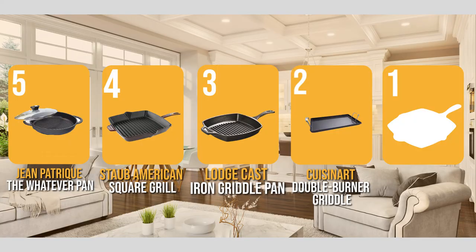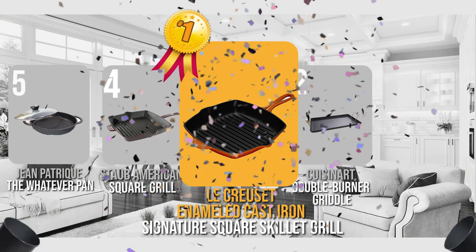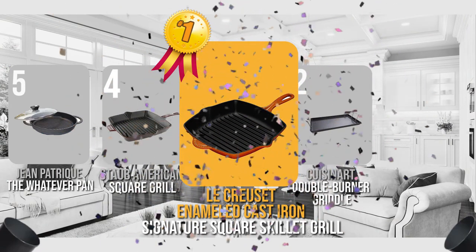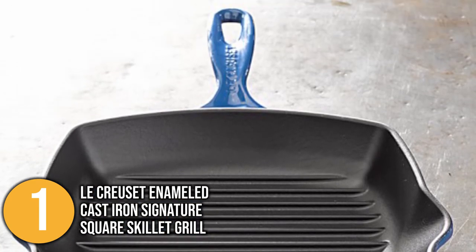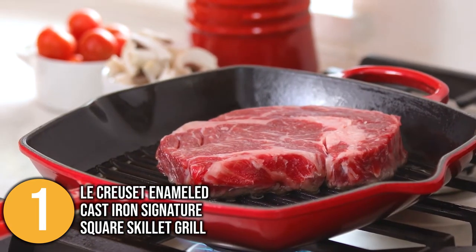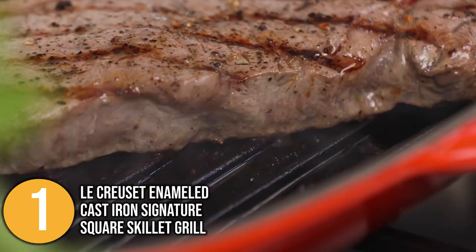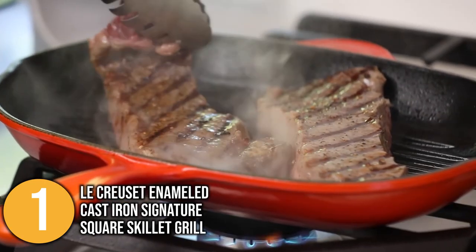And finally, we come to the number one griddle pan on our list. The Le Creuset Enameled Cast Iron Signature Square Skillet Grill. This griddle pan is chic and modern because it comes in 14 different colors. If you want your griddle pan to match your kitchen's design and feel, this is perfect for you. And despite its stylish colors, the pan is durable and its exterior is resistant to chipping and cracking.